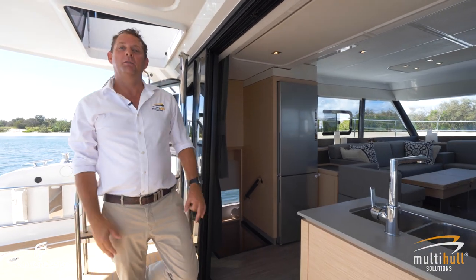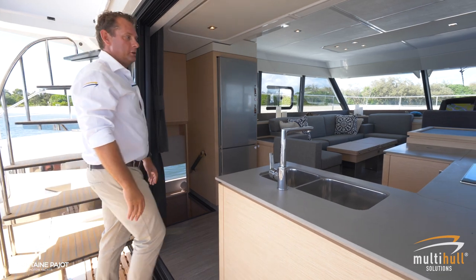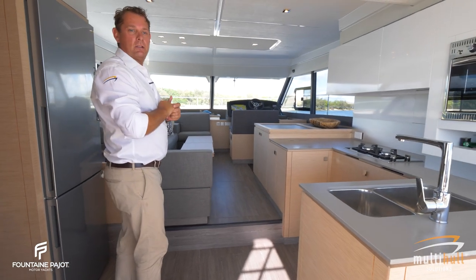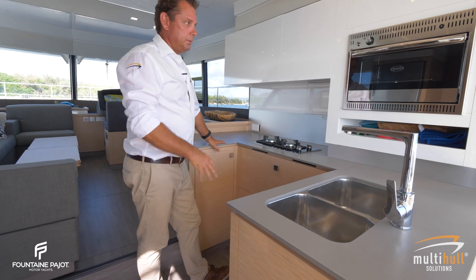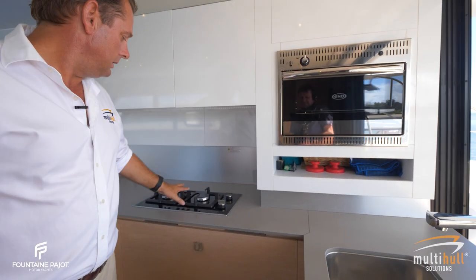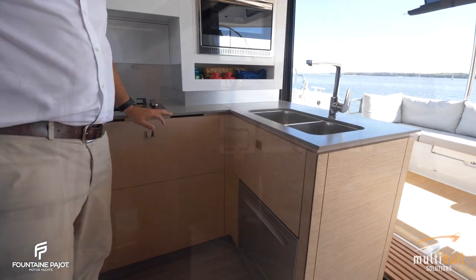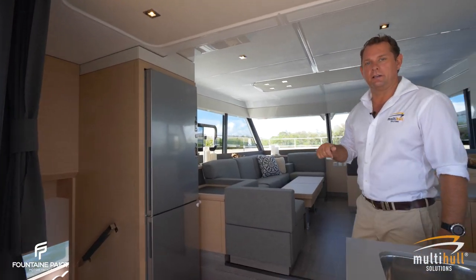The first thing you notice when entering the main saloon is this huge opening thanks to these sliding doors. A total of 16 square meters. This is a fantastic main deck, main saloon area, highlighted by the aft galley, which has appliances such as a microwave or oven here, induction or gas stovetop, and dishwasher just down here. On the port side here, you have a large optional fridge freezer.